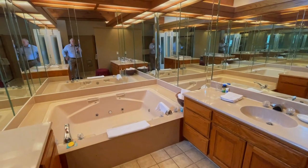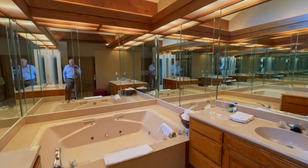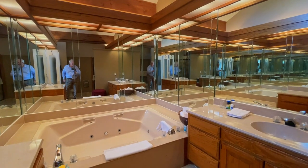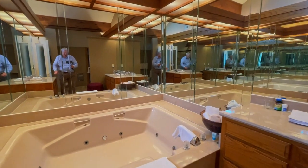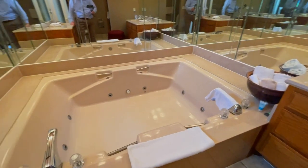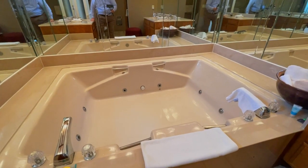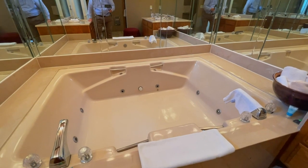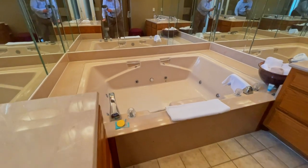And there's that strange fellow that always follows me around. I see him in every mirror, every time I video. His and her sinks and a tub. It's big enough you have to have two water faucets to fill it up. I would call that a jacuzzi more than I would call it a bathtub.